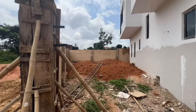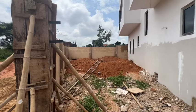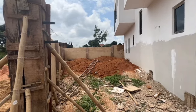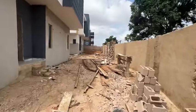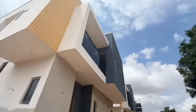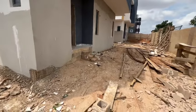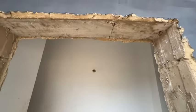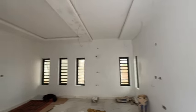As you can see, this is the space. You can park your car here, or you can have a little garden. You can put it up here, and then park your car here. So let's check it out. I like the rise. I like that the foundation is high. So this would be a massive door. Then there you go. The visitor's toilet should be there. Then this is the parlor.